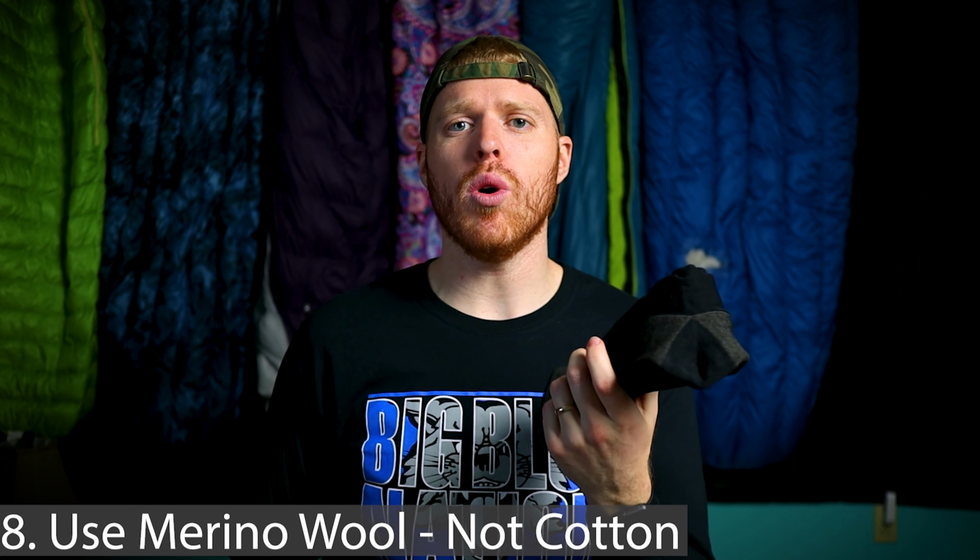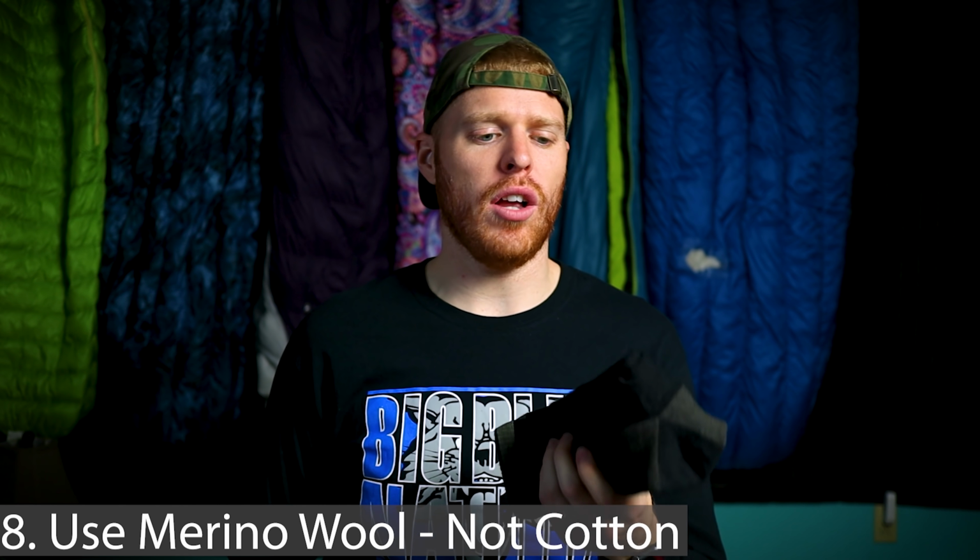So these are Darn Tough. Love them because they have a lifetime warranty, except not these. I bought them at TJ Maxx, so they actually have no warranty. They're irregular ones. But the special thing about them is they are merino wool. And the cool thing about merino wool is it doesn't lose all of its insulation value like cotton does whenever you get it wet.